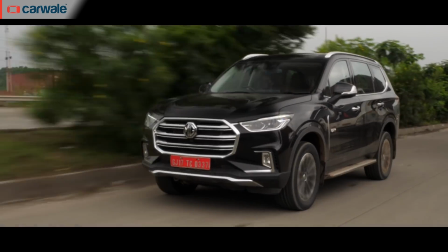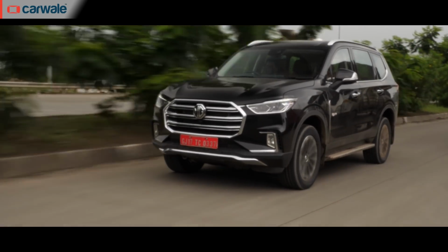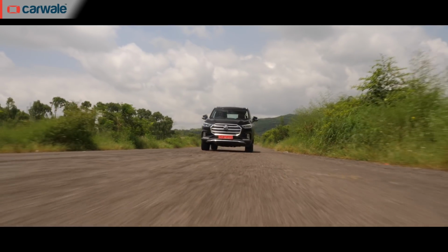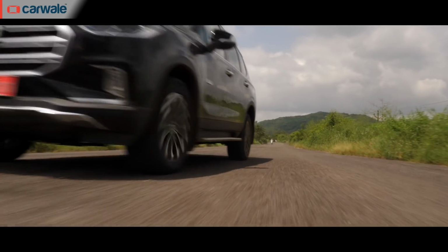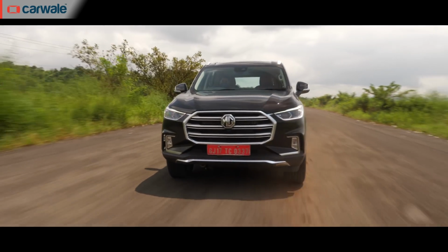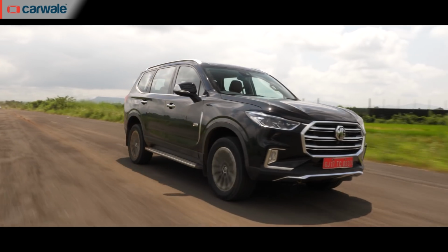Now the Gloster gets a body-on-frame chassis, so that jiggle and slight movement at slow speeds is always present. But as the speeds get higher, the Gloster just glides over whatever surface you can throw at it. The ride quality is extremely absorbing and handles everything from our pothole-ridden roads to the broken highways.